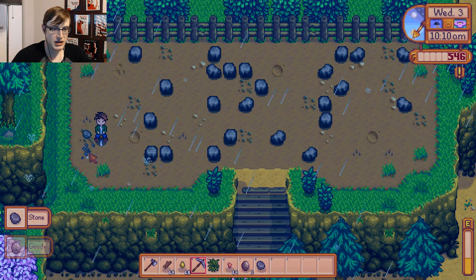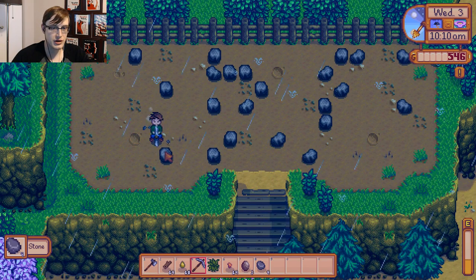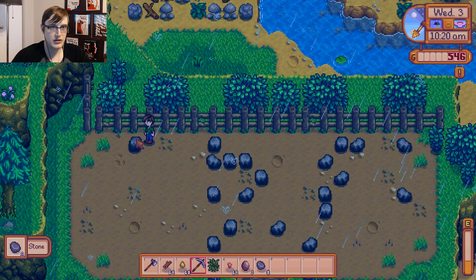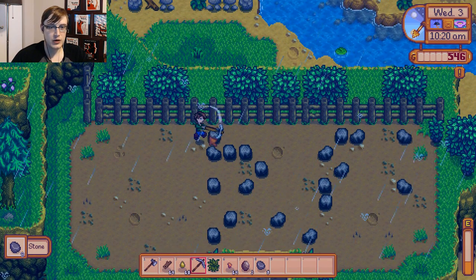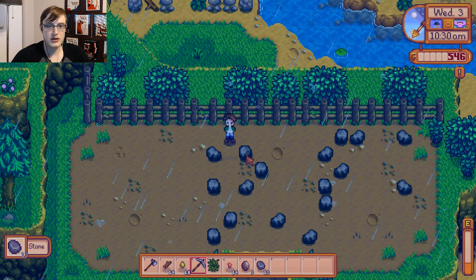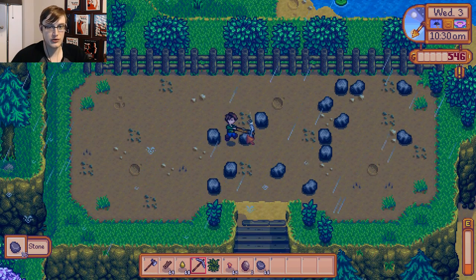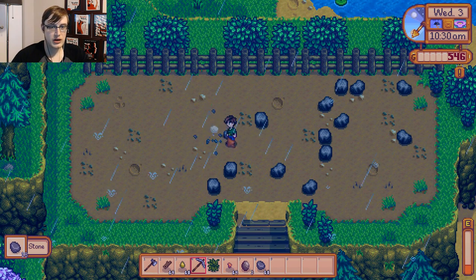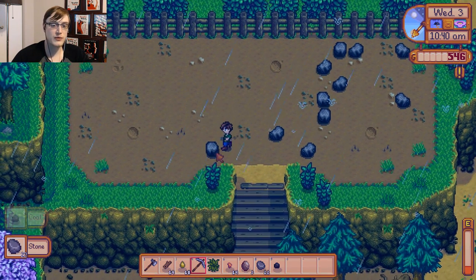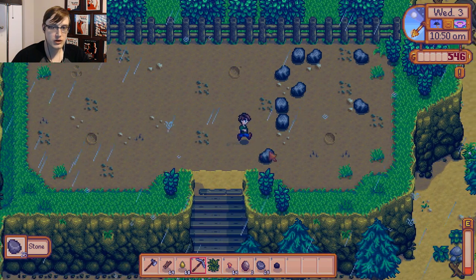Now the reason I am clearing off all the stone here is because when it regenerates after a certain amount of days, every open space here chooses between being a certain amount of stone, geode, or ore nodes. So if I have any stone in the way, it will prevent something possibly better from spawning. We don't want to do that.